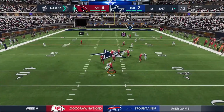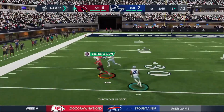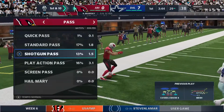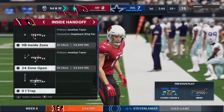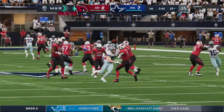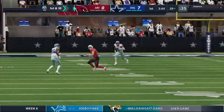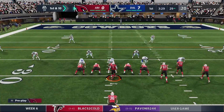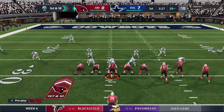Shotgun now from Murray. That ball complete to Isabella. And he is out of bounds, but not before he's inside the 30. Chewing up big yardage. Another nice gain there. This one goes for 20. First down, Arizona. Counting down toward the midway point in quarter one.